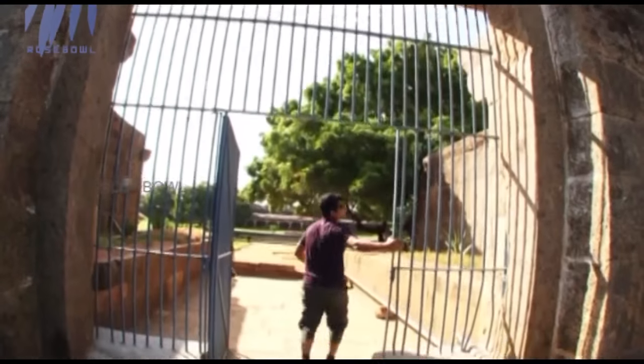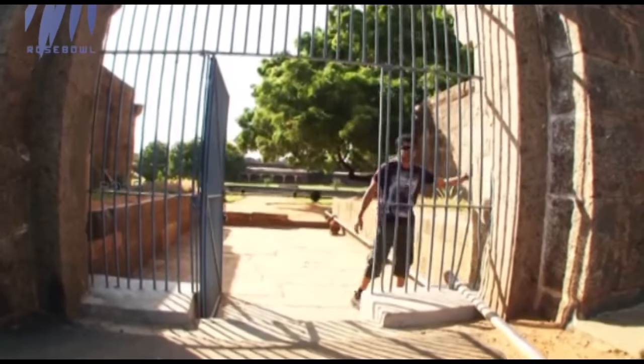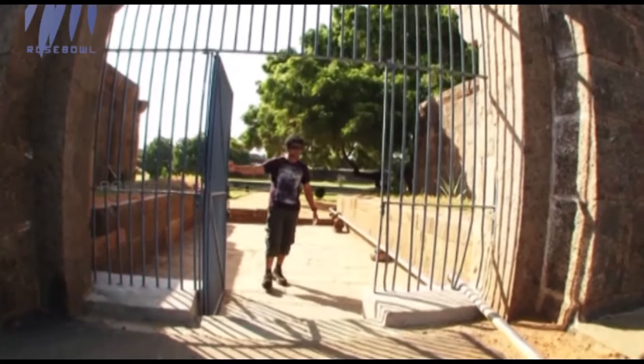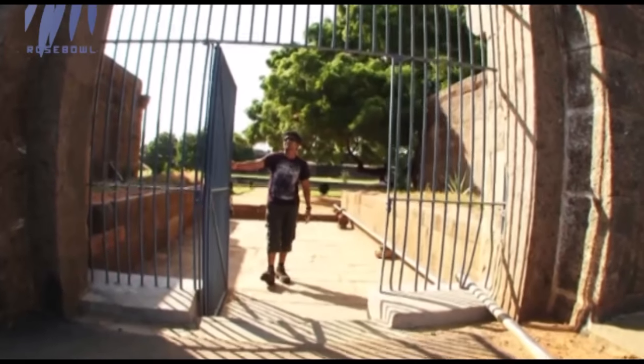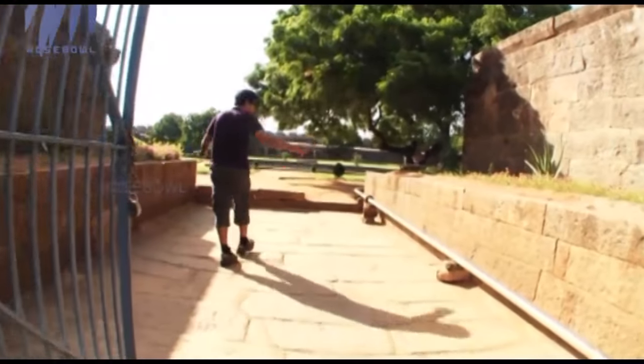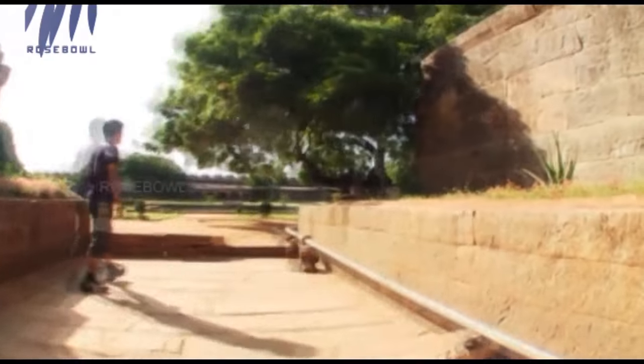A huge gate entrance made completely out of granite blocks welcomes us. There's a jail type of structure over here, maybe by the Archaeological Survey of India, ASI. And then as we come inside, we are greeted on both sides by small gardens.